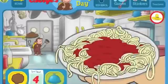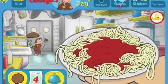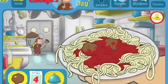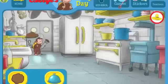We need four meatballs. One. Two. Three. Four. You're right. That's good counting.